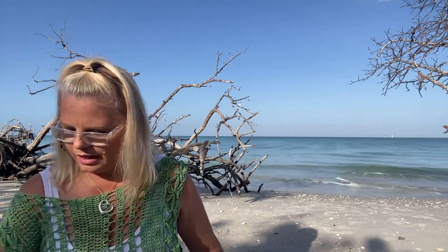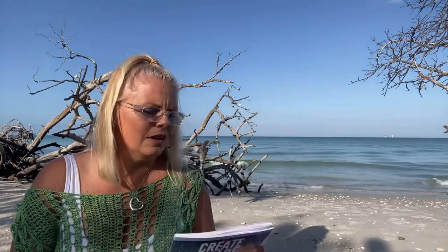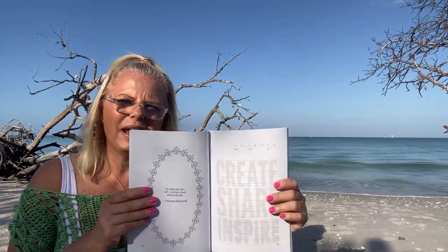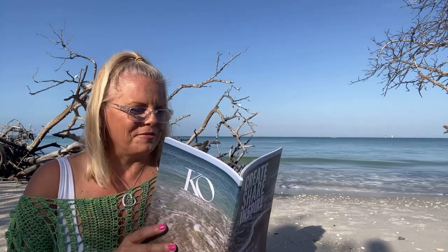All right, so I thought I'd read a quote from one of the Create, Share, Inspire notebooks again today. You can find these on my website or on Amazon. They are really wonderful creative writing journals where each page that you can write on is also shared with a beautiful inspirational quote from history. Okay, and I believe we made it through 3 pages before, so maybe this is a Cherokee proverb.